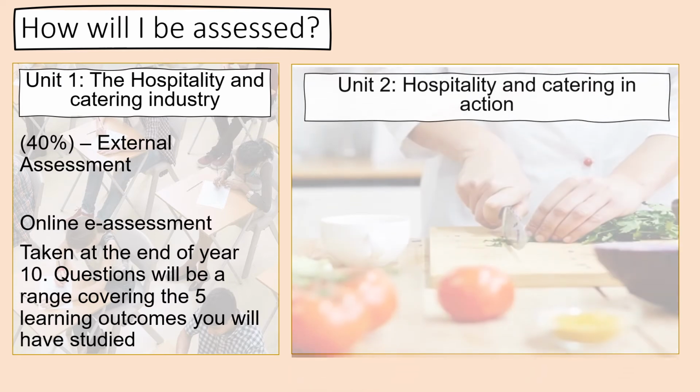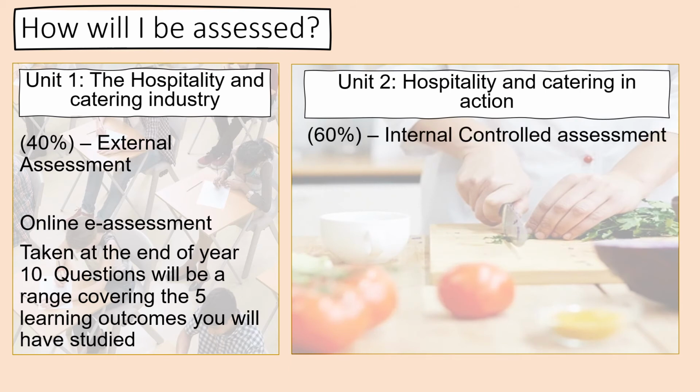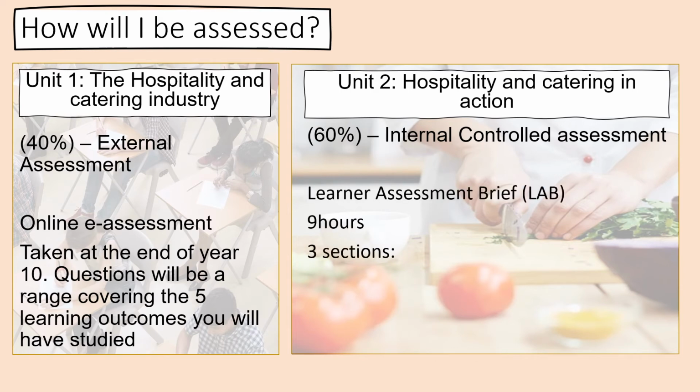Moving into Unit 2, which is hospitality and catering in action. This is worth 60% of your mark, and it is an internal controlled assessment. So towards midway through year 11, you will be given what we call a learner assessment brief, a LAB. That learner assessment brief will outline a particular scenario and a customer base. It is then up to us to build up the research for that, and then you will sit a controlled assessment over 9 hours. Now that 9 hours will be broken down for you to complete the 3 sections.